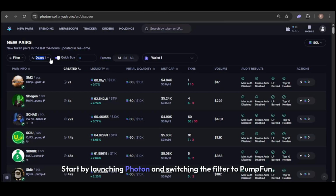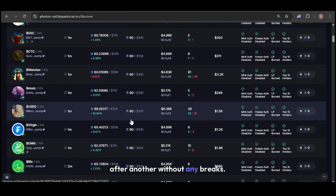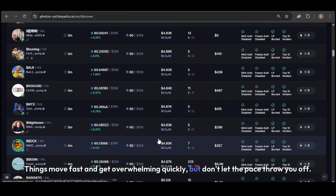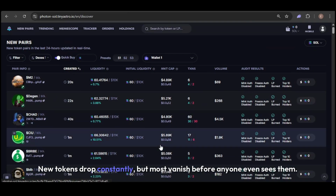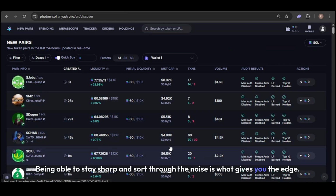Start by launching Photon and switching the filter to Pump Fund. You'll immediately notice tons of tokens being launched one after another without any breaks. It feels a bit like jumping into rush hour traffic. Things move fast and get overwhelming quickly, but don't let the pace throw you off. The goal is to stay locked in and focused. New tokens drop constantly, but most vanish before anyone even sees them. Being able to stay sharp and sort through the noise is what gives you the edge.